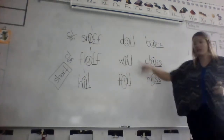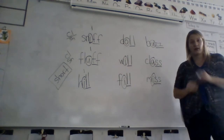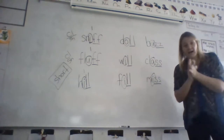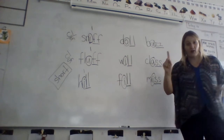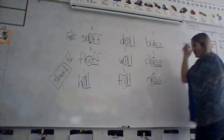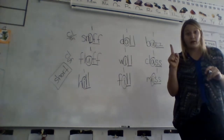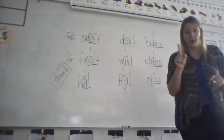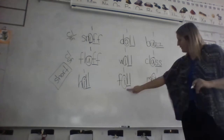Let's see if any of these break the rule or if they are one syllable. Doll. Will. Fill. Buzz. Class. Miss. They are all one syllable. So boys and girls, if we are looking at all of these words, I notice, and we found some patterns, they all share a short vowel and a closed syllable. They all have one syllable, and they all end in a double letter.